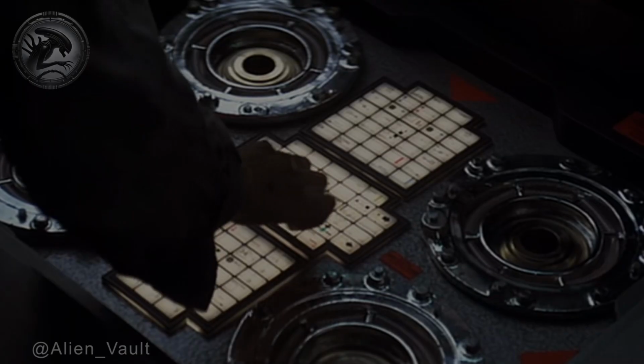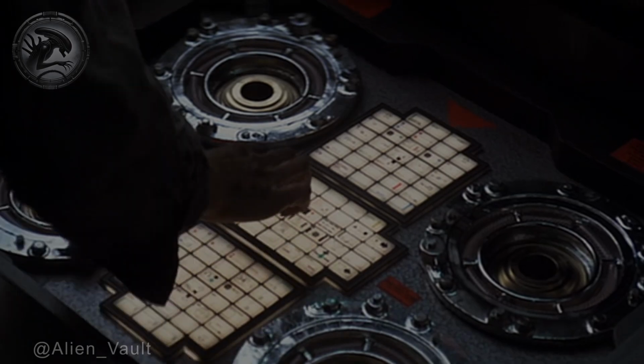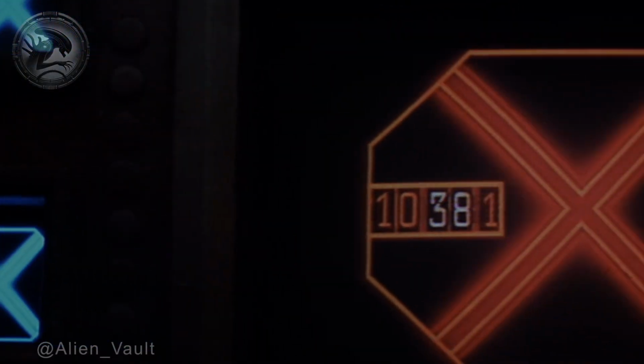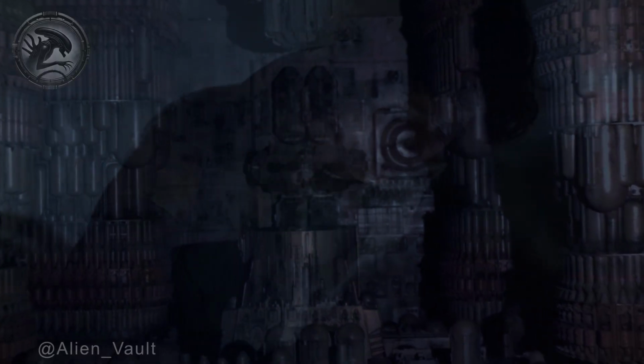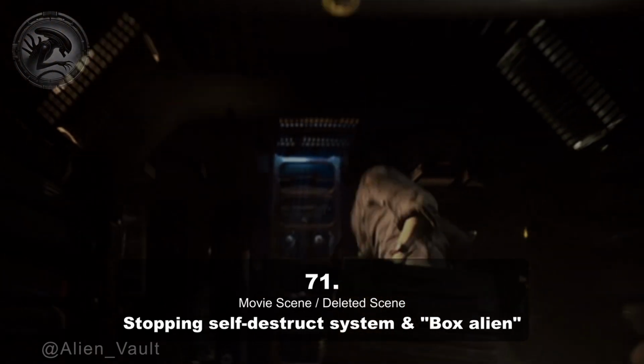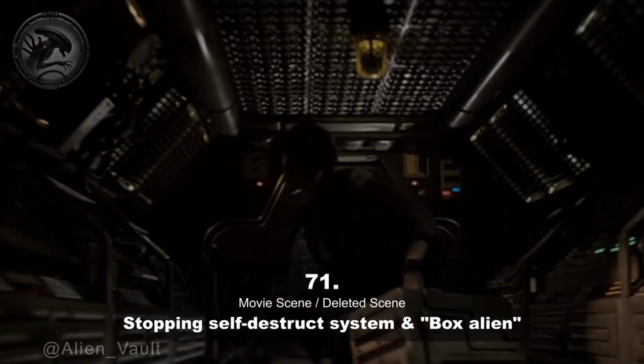The self-destruct mechanism is odd. It's hard to justify its usefulness or significance with the Nostromo. Because of this, the original overloading of the engine without cooling to cause the explosion makes more sense than the self-destruct mechanism in the movie. 71. Ripley runs towards the airlock of the Narcissus shuttle with her cat carrier.